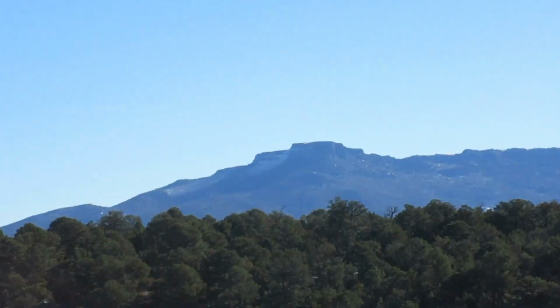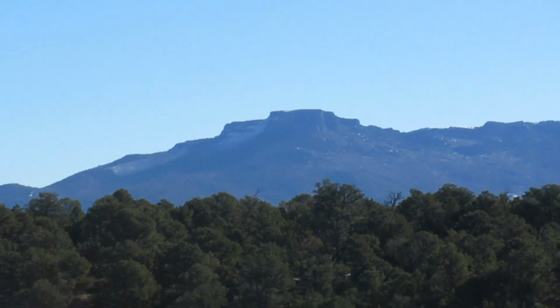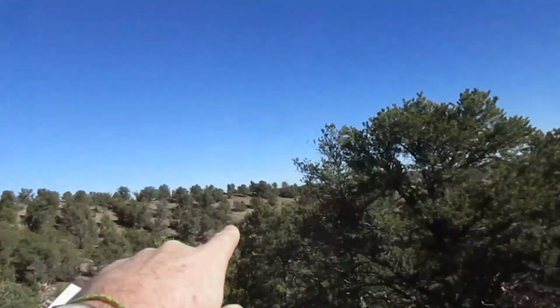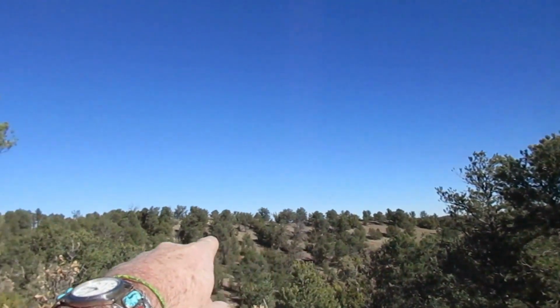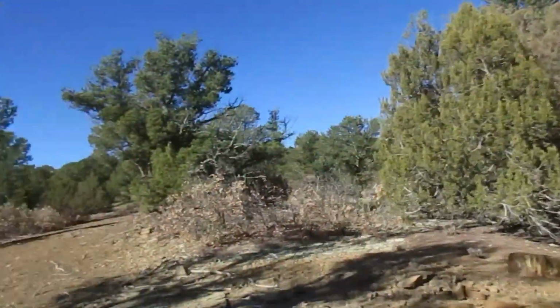The pictures don't show it real well. About that big. So we're going to keep heading up to the top, that flat spot I was showing you in the beginning. The northern boundary line runs right along the upper edge of that hill over there.